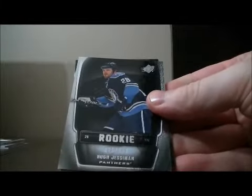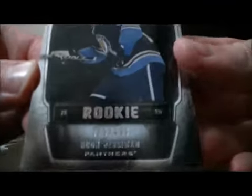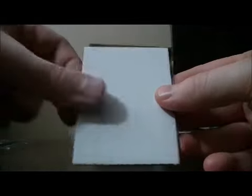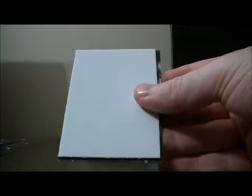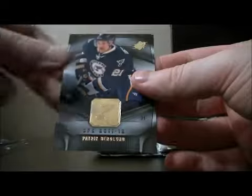We have base. And we have a rookie for the Panthers of Hugh Jessamine. 271 out of 499. Decoy, base and base. Pack six. Base and base, a decoy, base, and base. Pack seven.